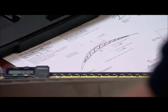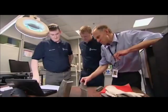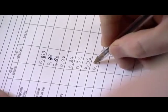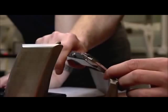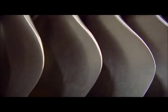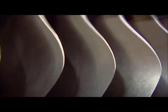The Trent fan blades are unique. And it's all down to their design. The original blades used to be solid, but in order to get better performance and take weight out of the engine, it was designed to be hollow, and our manufacturing process, which is unique, has actually enabled us to make that and advance the technology within Rolls-Royce. Every single fan blade is worth as much as an average family car.